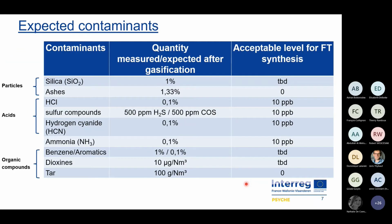But to be able to work with the syngas that we can get from the plastic waste, it is very important to analyze perfectly the gases and to know all of the impurities that can be found in the flow. And also it's important to know what level of those pollutants can be in the flux for working with the Fischer-Tropsch, because some of those pollutants, like sulfur compounds, can poison the catalyst used for the Fischer-Tropsch synthesis. That's why it's very important to analyze all of the gases produced by the gasification of the plastic waste.